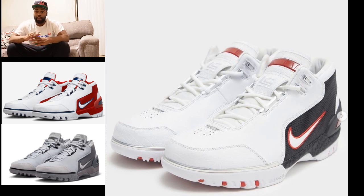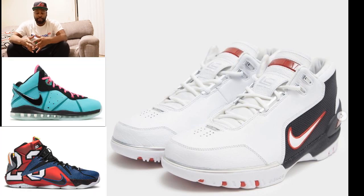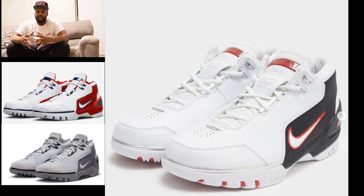Don't get me wrong, LeBron does have grails. South Beaches, those are grails. What the LeBron, those are grails. Now he got some grails now, but the AZG is gonna help his shoe legacy. We're gonna see a lot of these. We're gonna see a lot of colorways in the near future for these shoes, man. The future's bright for these AZGs. I'm feeling them. I think they're a dope shoe, man. Y'all get in the comments. Let me know what y'all think about these LeBron AZGs.